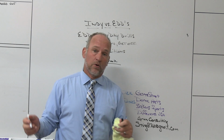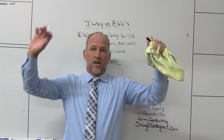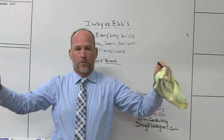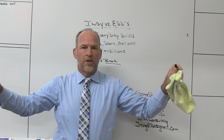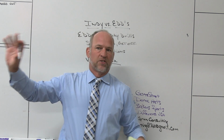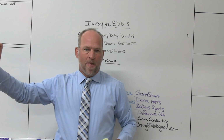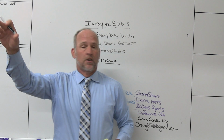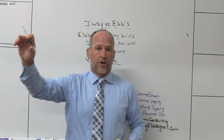So there's 2 ways to do it. There's times when something has to be done as part of the install, something we need to get done, like half line reads with corners and safeties. That's normally a 10-minute period that's blocked out on the schedule, telling you that at that time we're doing half line reads, corners, safeties, whatever it may be, maybe Sam linebackers or nickels.